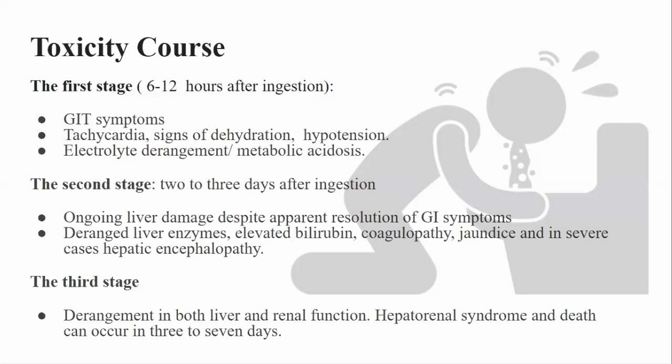Second stage is usually 2 to 3 days after ingestion. So here, patients seem to have apparent resolution of GI symptoms, but they are actually experiencing ongoing liver damage. So if you do LFTs in this case, you may see deranged liver enzymes. They can have elevated bilirubin, can have deranged INR, so they can have coagulopathies, jaundice, and in extreme cases, it can progress to hepatic encephalopathy.